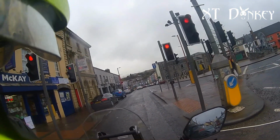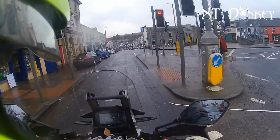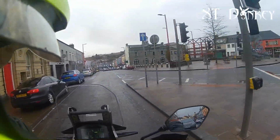Oh, you fucker. Definitely, if you're going to put your feet down, put your feet behind the pegs, because you'll end up falling over like me.